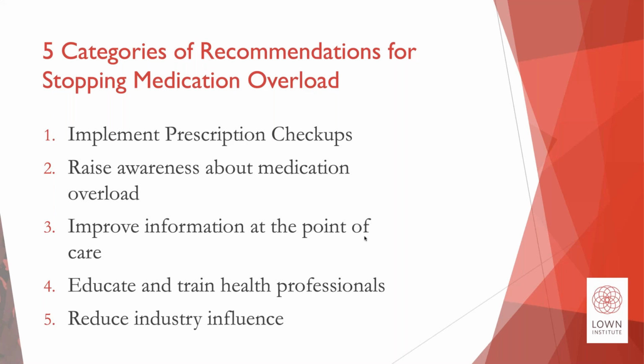The second one is raising awareness about the problem of medication overload. This is a massive problem. It's really epidemic, and yet there are many, many clinicians as well as many patients who are not entirely aware of the fact that it is a problem. And so raising awareness about medication overload is really important.